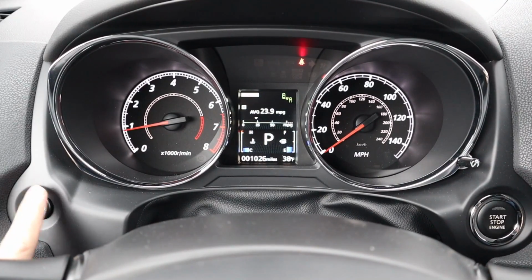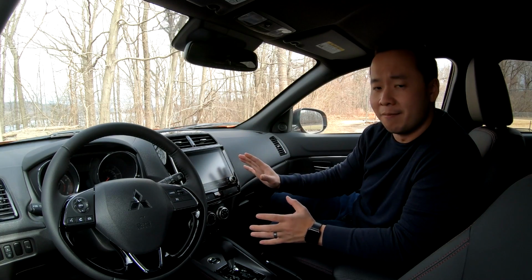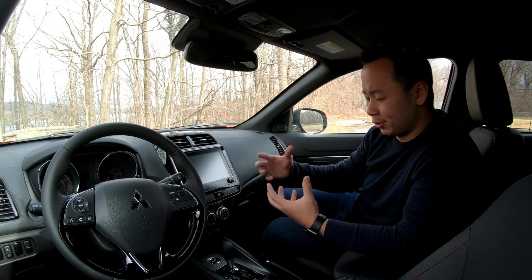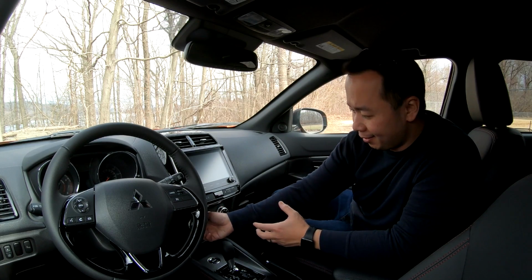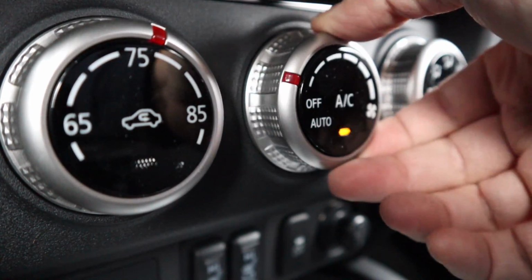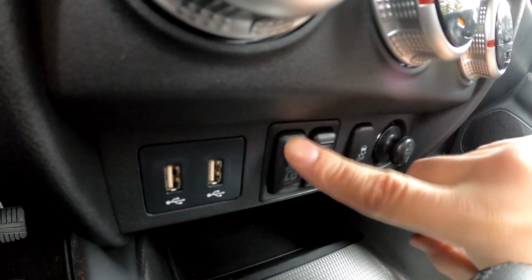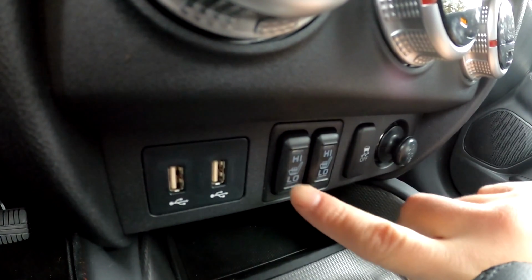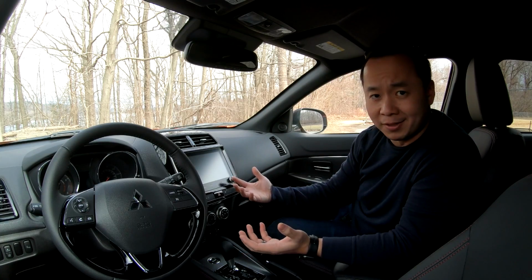The center console is also pretty lackluster here. It's very simple in design, I'll give it to them for that. A lot of the buttons just scream cheap plastics. Like, for example, the HVAC dials here, I mean, this feels like a mayonnaise jar. And a lot of the button switches, even the heated seats, it feels like these are switches that you could buy from Radio Shack if they still existed.